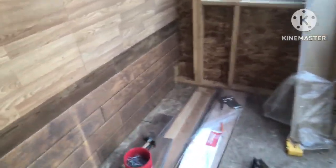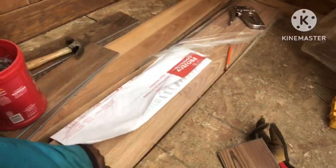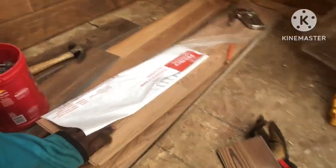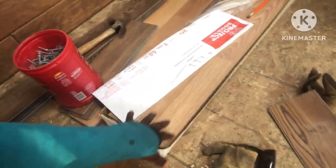And so flooring, basically of any kind. This is some nice, oh gosh, I don't even know how thick this is. I think it's like 7 mil or something. It's nice flooring. I got this, I think 3 packs of this for like $20 at a used store.